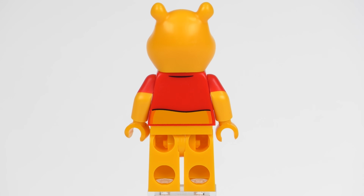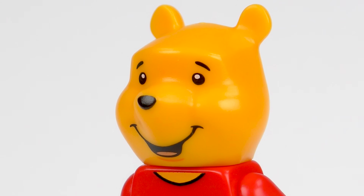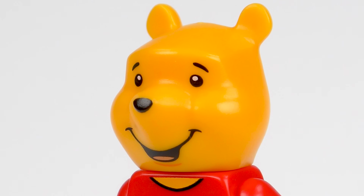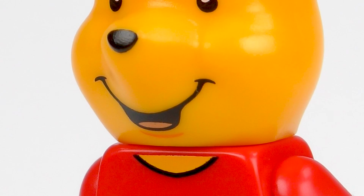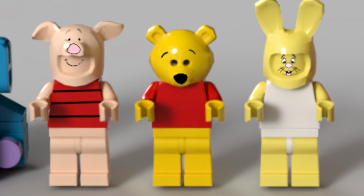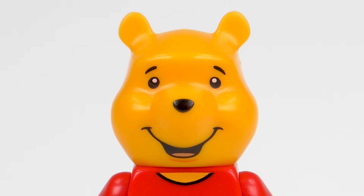Around the back, things are pretty plain, but we do have some printing on the back of the torso showing the shirt riding up. The head mould is a custom design for Winnie the Pooh and is absolutely perfect. It's overprinted in black for the facial features with white highlights for the eyes and a little colour for the mouth and the double chin. The original fan design reused a helmet which was meant to go over a minifigure head. This custom moulded head is much better.